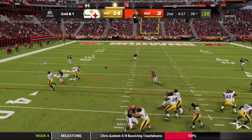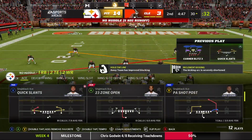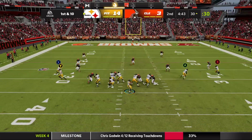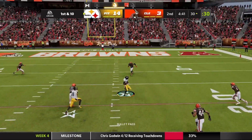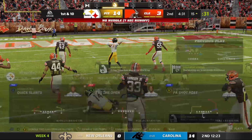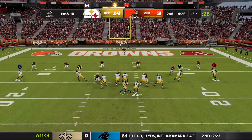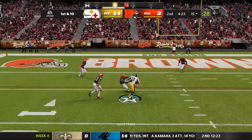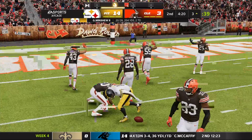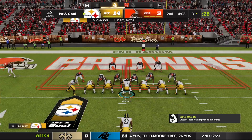From the 38, Minshew. He gets this one to Johnson. Again, he'll drop to throw. Over the middle, he finds Godwin complete. And taking it to the 15-yard line before he's brought down. From the red zone now, they'll look to throw. Quick hitter here. It's complete. And the Steelers are going to first and goal coming up as the tackle made at the 3-yard line.